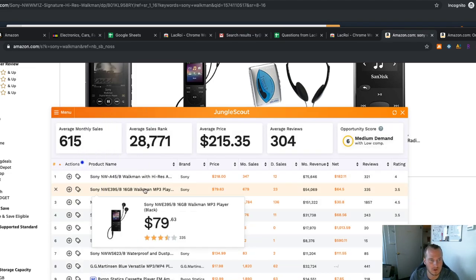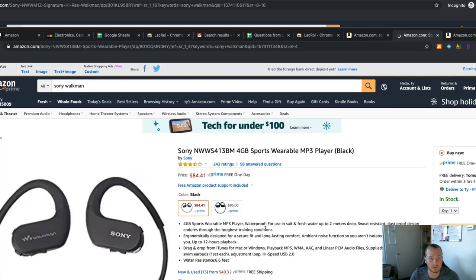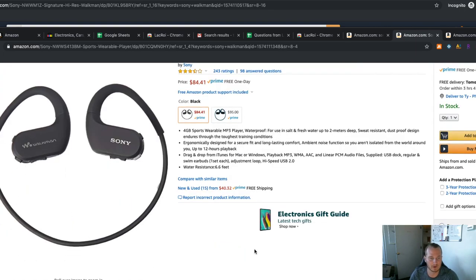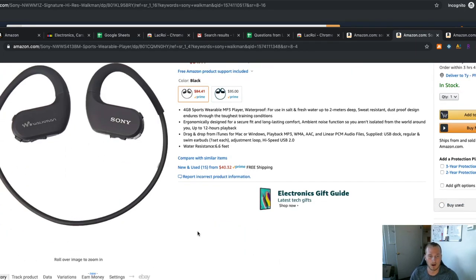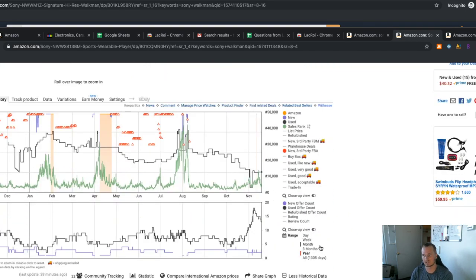But I'm going to make this a little bit slower, a little more hands-on for you guys. So I'm going to click on this photo here, and let's start reading these graphs. Let's say I'm not really sure what I want to buy. Jungle Scout says it's moving, so let's check the Keepa graph.